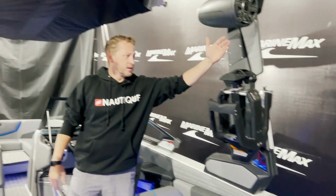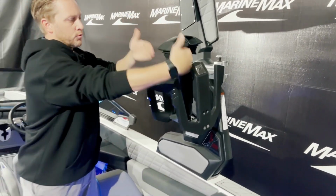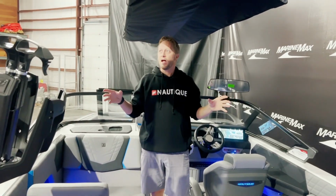We have got the strapless board racks, rotating, obviously. Pull that, rotate out and back in. Put your board in, lift this up, put the board inside there. Stays nice and snug. And then the towers.